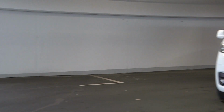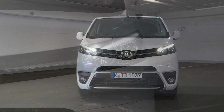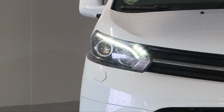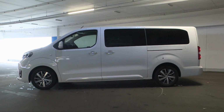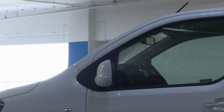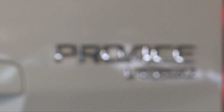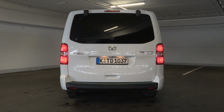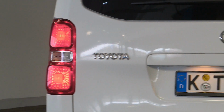The front bears a certain resemblance to German counterparts by VW and Mercedes. From the side, the most striking feature is the 3.28-meter wheelbase, giving the Proace Verso a total length of 5.31 meters. The loading sill is nice and low, and the tailgate nice and big to accommodate taller objects.